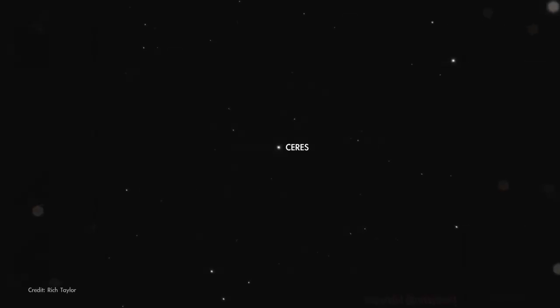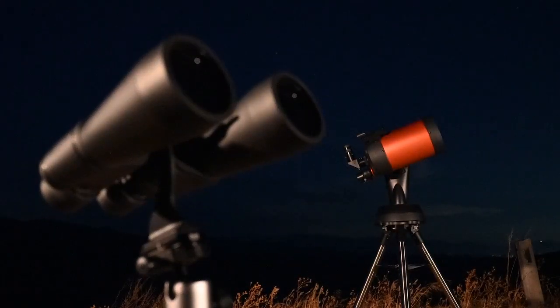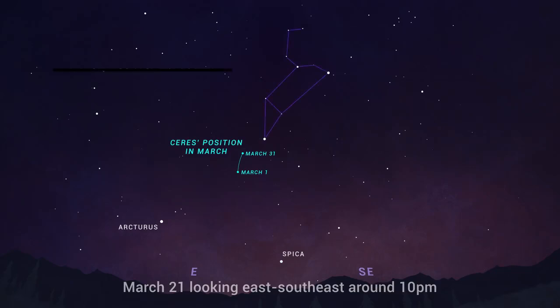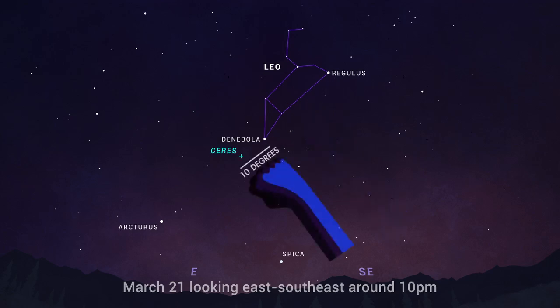Now, Ceres is too faint to see with the unaided eye, so to locate it in the March sky, you'll need binoculars or a small telescope. Find the Lion constellation, Leo, in the southeast after around 9 p.m. The bright bluish-white star Regulus, the lion's heart, should catch your eye first. Then look eastward about 25 degrees to find Denebola, which represents the lion's tail. From there, Ceres should be about 8 or 9 degrees farther east from Denebola.